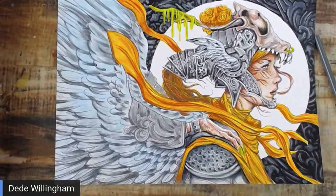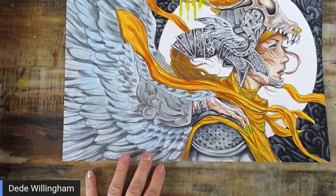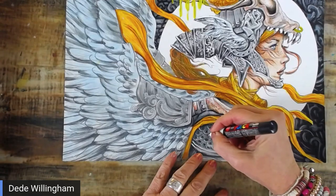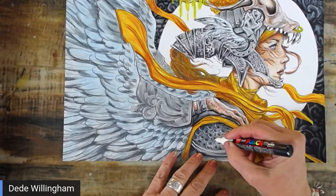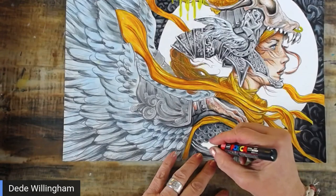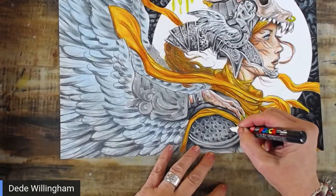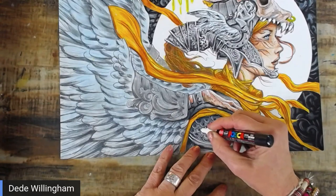Okay. I think I'm going to stop for now. Although I could do a little bit more. I keep saying, oh, I should stop now, but I want to do a little bit more. A little bit more oomph on the armor here. I could make little bolts on the armor. Could put little bolts on the armor. Maybe I'll do that.